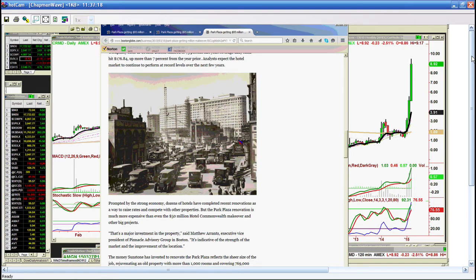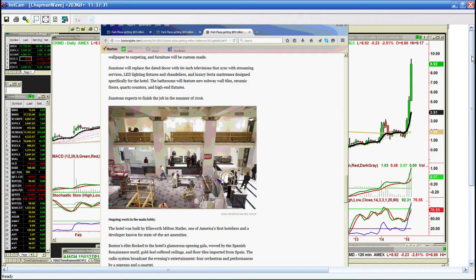And let me just show you something else here. Whoa, look at this. This is the main lobby. Not that attractive. It was being built, so.